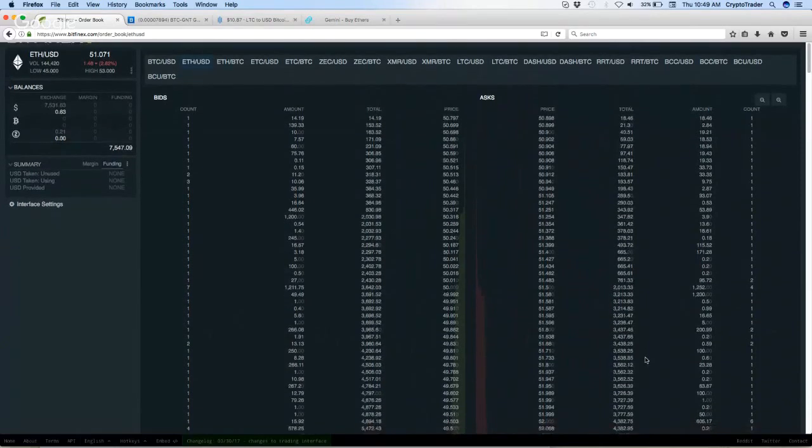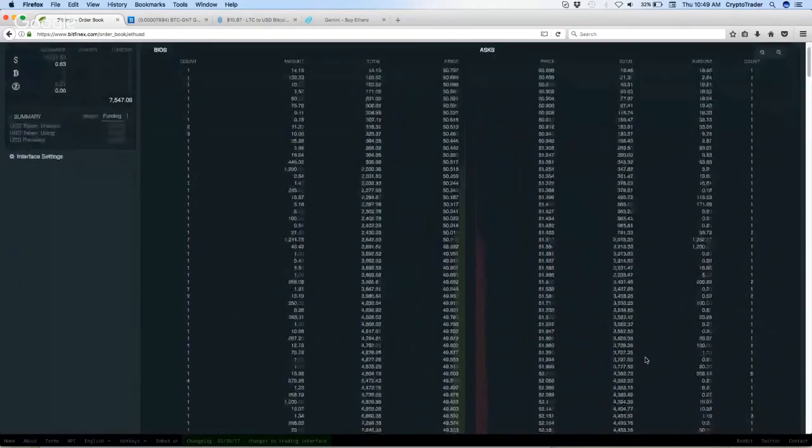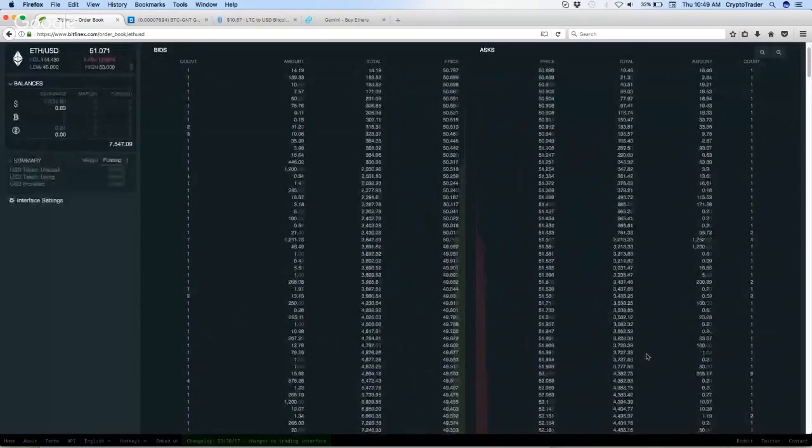But you also want to keep an eye out for something that just sticks out. If there's a bunch of 200s, a bunch of 150s, a bunch of 100s, that could just be one person spreading out their order so they don't draw any type of alarm.